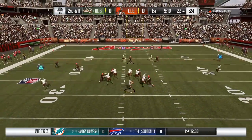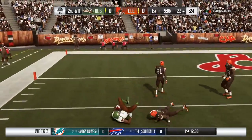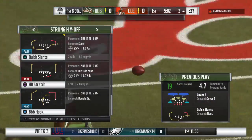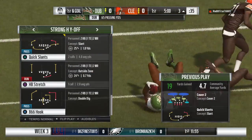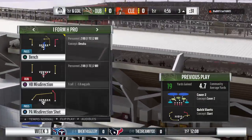Second down, Dalton. His throw caught at about the 5. And stopped a few yards shy of the goal line at the 3. 19 yards on the pickup there, and now they'll have it 1st and goal.